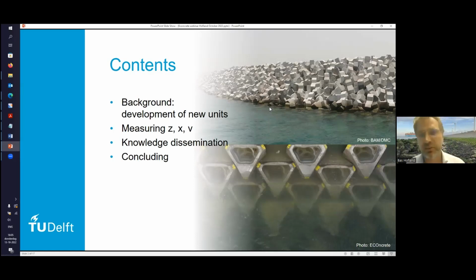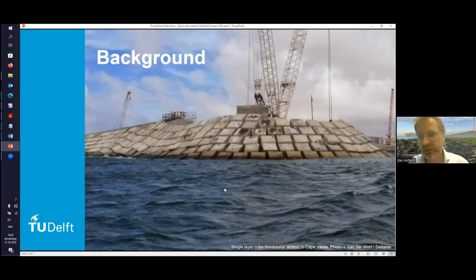Going towards the new type of unit, in the past 20 or 30 years we were saying that the modern, innovative type of unit was more like you see on the top, the Accropodes or the Xblocs, the single layer units that were placed in a single layer. That was the modern thing. But nowadays, different types of units are coming up. Here I show the E-Concrete coastal log units, and they are regularly placed together again, so not irregular. And here we can see another example of these regularly placed single layer blocks. These are Simple Cubes. They can also be placed together flatly on a single slope.